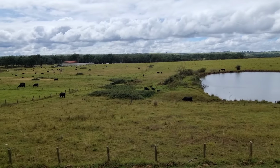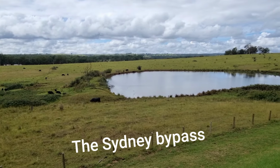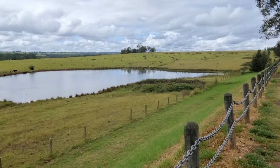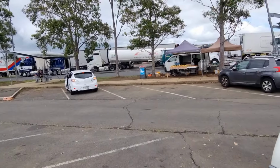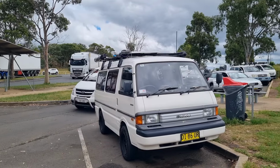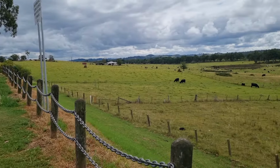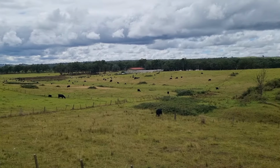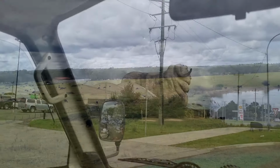Stopped at the Partridge VC rest area. So just come through Sydney. There's a little cafe truck here and a fruit cellar. The car came through really well. Only about 45 minutes from start to finish.